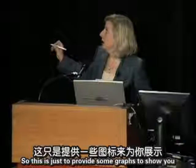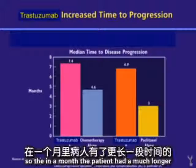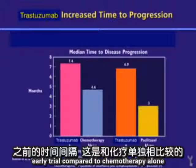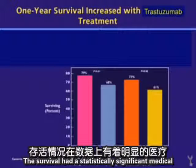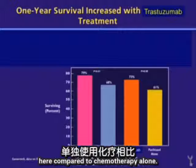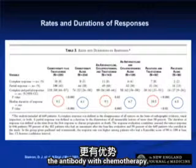So this is just to provide some graphs to show you the differences in this case, time to progression. So in months, the patients had a much longer interval before they had any progression in this early trial compared to chemotherapy alone. And this is also shown on the right using a taxane in combination with the antibody. The survival had a statistically significant benefit in combination with chemotherapy, shown here, compared to chemotherapy alone. And as I mentioned, the duration of responses, I don't need to go over this in detail, but duration of responses was superior when combining the antibody with chemotherapy.